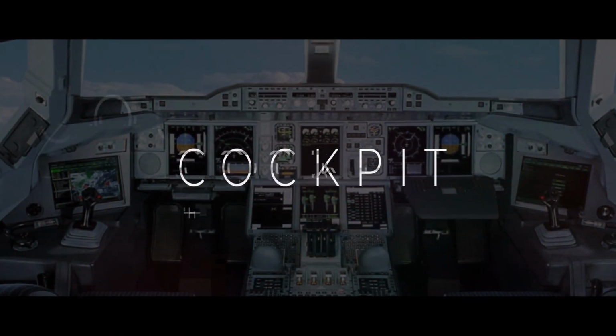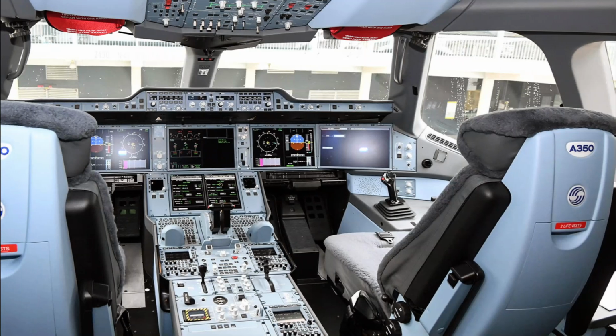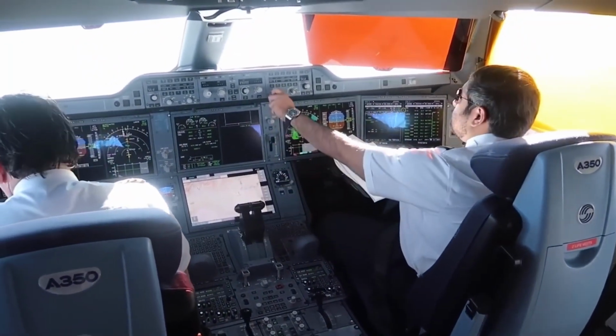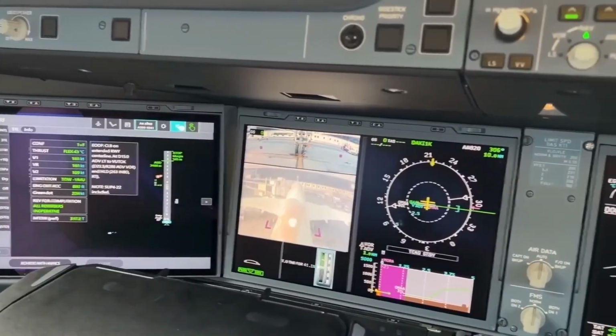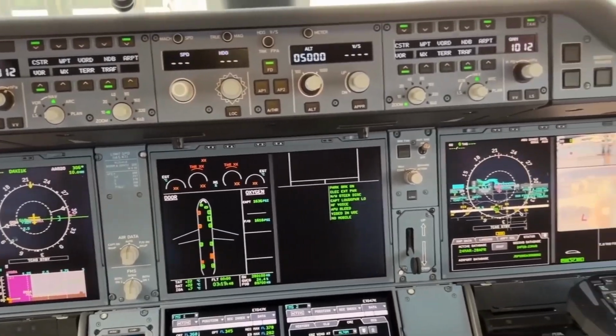Welcome aboard. Cockpit. But in the world of aviation, innovation and beauty come together, not just in the cabin, but in the cockpit of the Airbus A350-1000. It's a place for better flight experiences, not just a place to work.